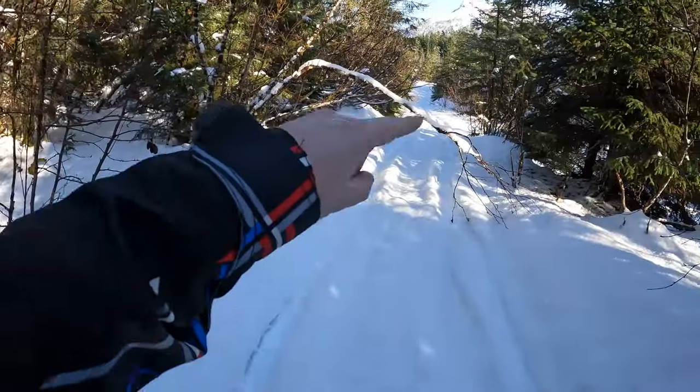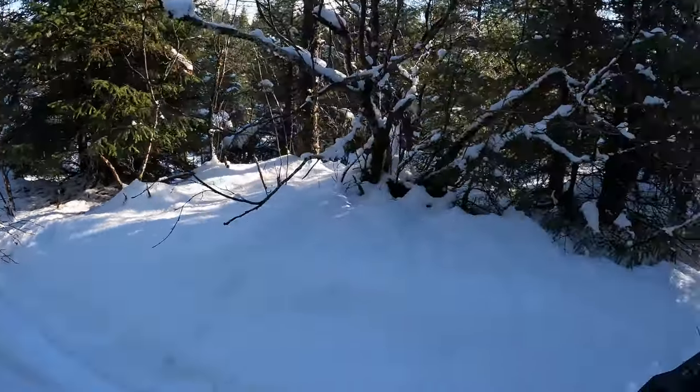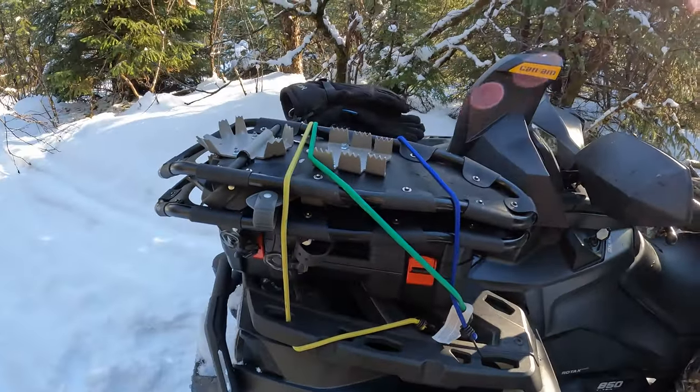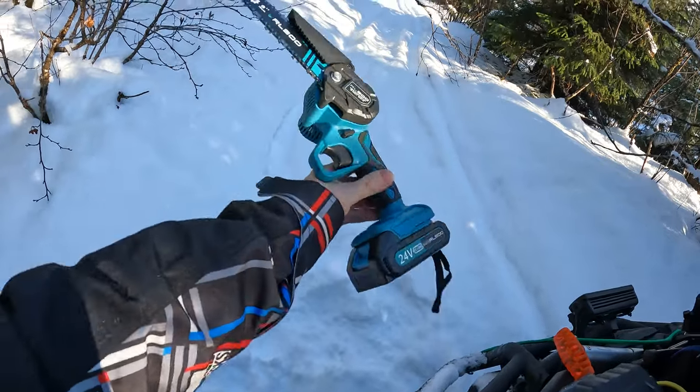But we finally came across a tree we're gonna have to deal with. You know, it's not that big. We can push out of the way if we wanted to. But we got a new toy to try right inside here. Yeah. Because why not? Right, because why not? Okay, let's do that. All right.